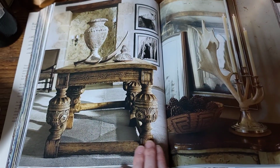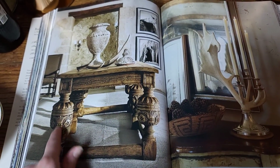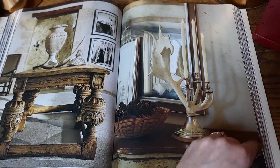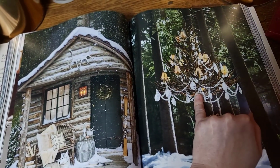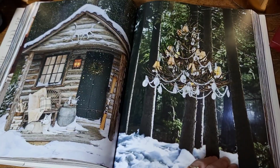This table stopped me in my tracks. I love the carvings. I love the old tarnish on the wood. I just absolutely love this table. And the antler candelabra is so cool. I want to do this in my backyard. I actually bought a huge gold chandelier from Goodwill for $6.50.